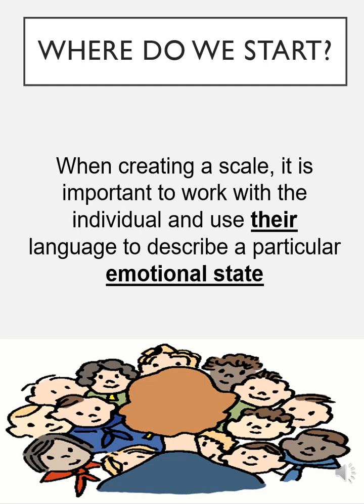So where do we start? Well, firstly, the child needs to be in a calm state. When you speak with the child, it's important to have the pictures and the words that they would want to use when they're in a particular emotional state. It helps to take up ownership.